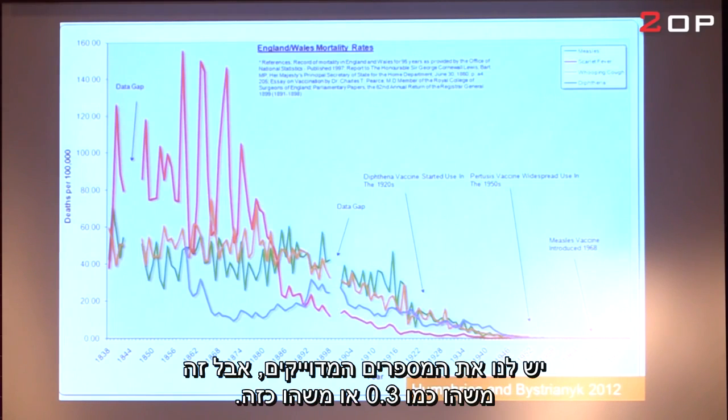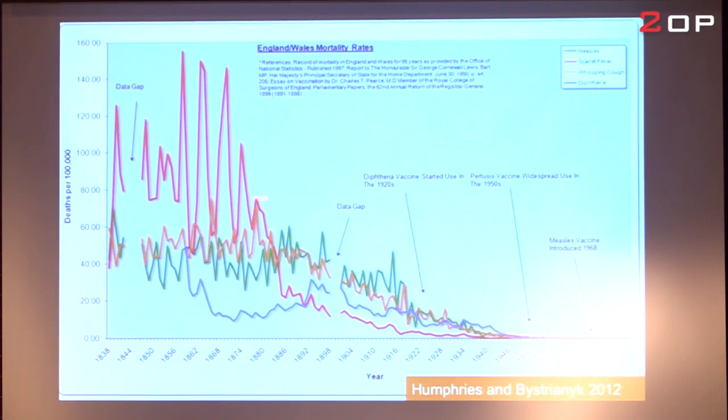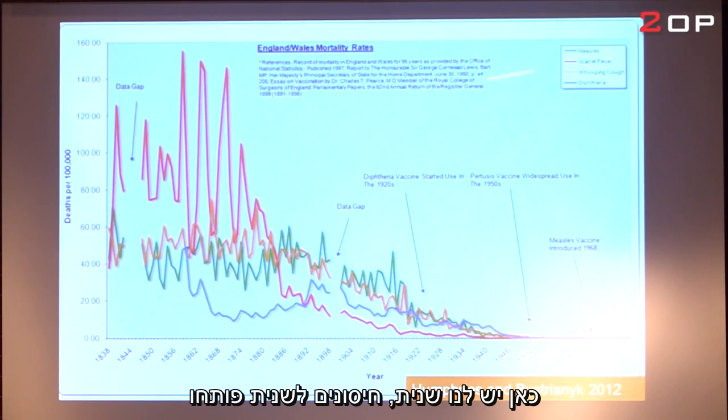It was almost down to 0. We have the exact numbers, but it's like 0.3 or something like that. Okay, here we have scarlet fever.